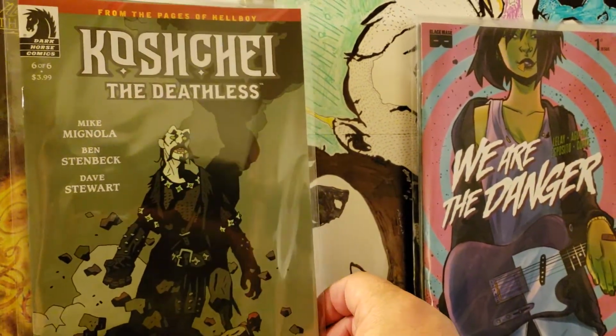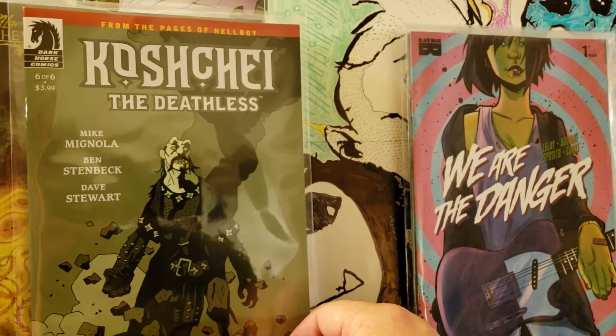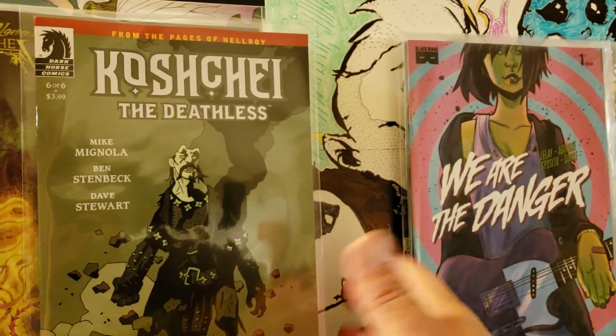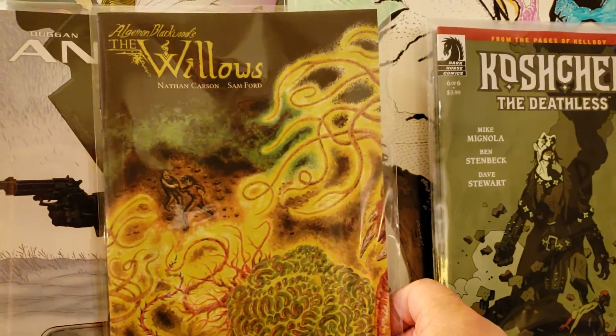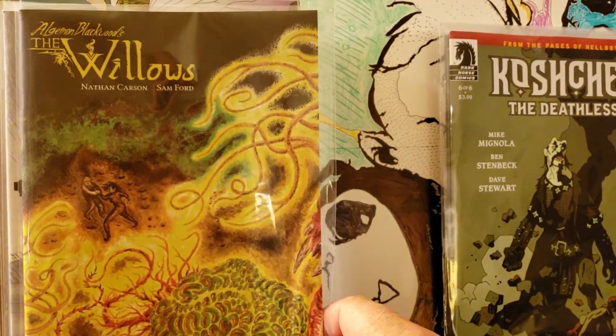Another book that I'm glad is ending, so I don't have to say this name ever again. But this is issue 6 of 6 of Dark Horse's The Deathless, whatever. Still like Mike Mignola more and more, and that's, like I said, troubling. Really happy to find this one.